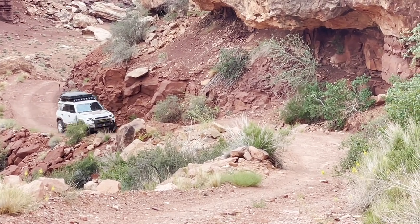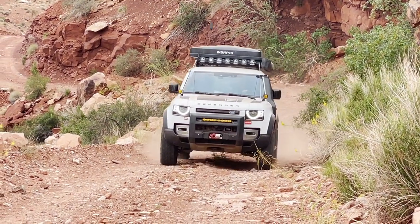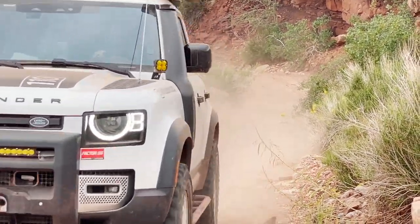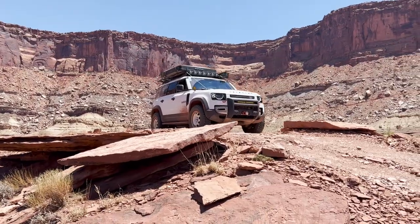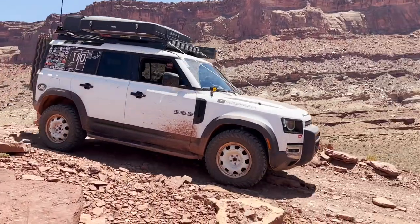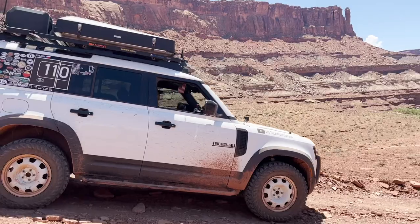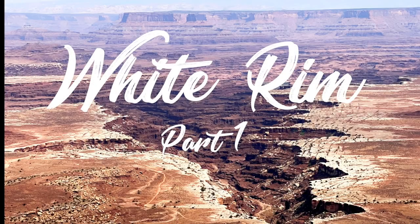This trail is 100 miles long and circles around the Island in the Sky Mesa. You will drive along cliff edges, past beautiful canyons carved out by the Colorado and Green Rivers, and every turn brings new, jaw-dropping overlooks that you'll want to stop every 5 minutes to take pictures. Please enjoy as we've tried to capture the beauty of White Rim Road.